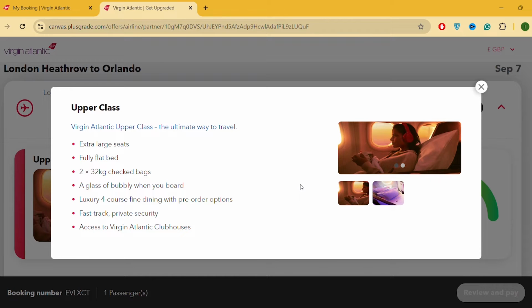If you do win your bid for upper class, you'll get to use the Virgin Clubhouse, where you have amazing food and drink on offer. It's all free. It's an amazing relaxed setting. And you also have a private viewing deck of the runway. I absolutely loved my time in the Virgin Clubhouse. The fact that this is included is fantastic.